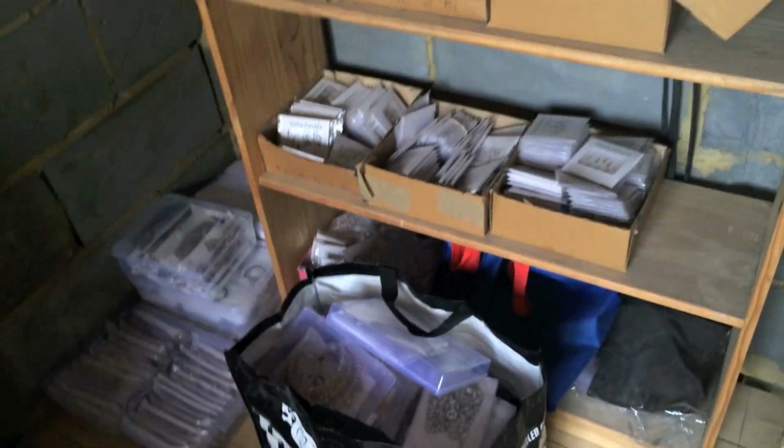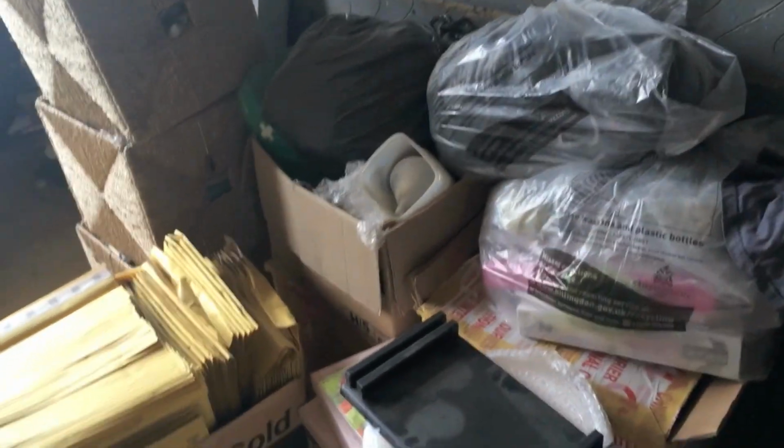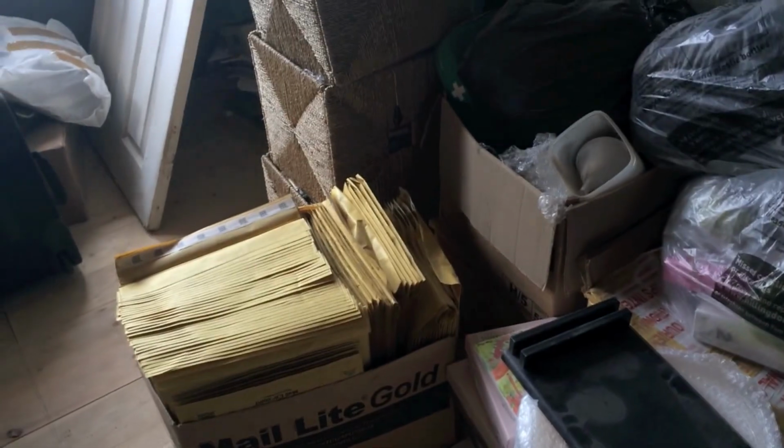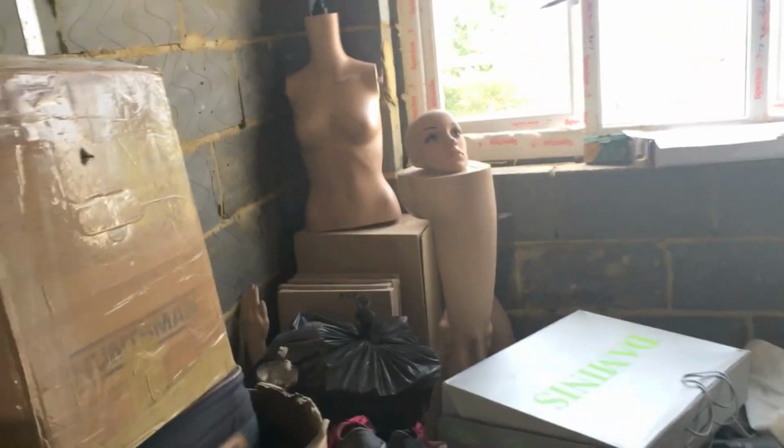So I was really hoping not to move anything in here until it was ready to be moved in and things put away. But no, that's not the way at all. It's got to be like this for now. So yeah, there's a lot of stuff. Poor Mummy, she's in pieces about the whole situation.